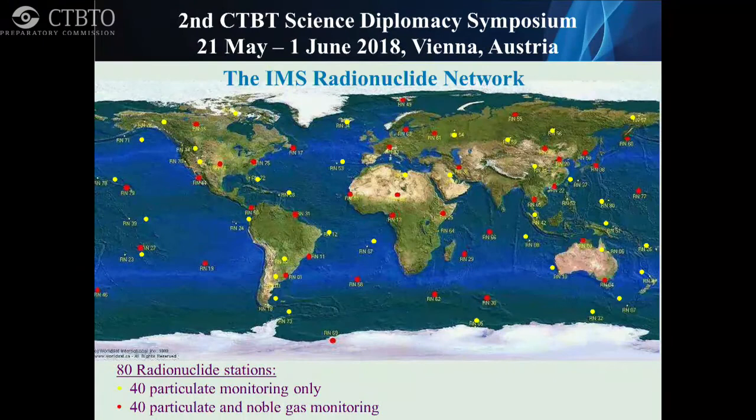This is a picture of the sub-network of the IMS, only for the radionuclide. The yellow stations are equipped only with particulate monitoring, while the red ones have the combined technology, noble gas and particulate. But let me now go into a bit more detail on the different technologies.